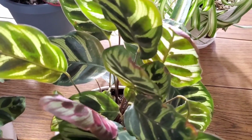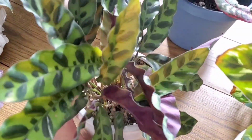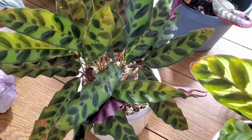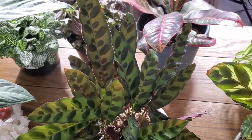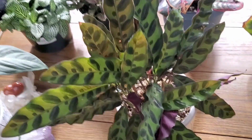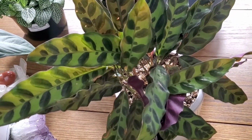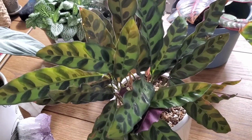It looks like a straw pattern. And this is the Lancifolia, or the rattlesnake calathea. This one, what I would have to say, is the easiest one to grow. It's just like the least fussiest. It's not as demanding with the water, but it's equally as cool.